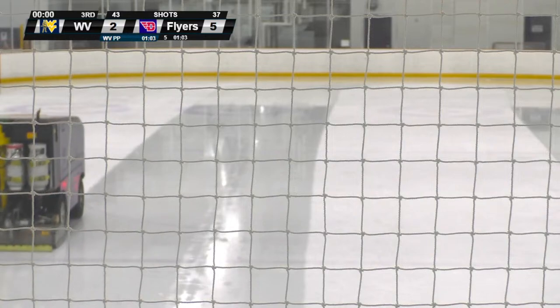So let's go over the three stars now that we've gone over the scoring. Let's give the number three star of the game to Hal Croft of West Virginia. The number two star. This is tough. We're going to give it to Big Ted Stuber with the two goals in that second period. And the number one star is going to be the goalkeeper of the Flyers today, Tavian Parks, as Tavian unofficially stops 41 out of 43 shots. Tough call between him and Teddy Stuber as far as the number one star, but 41 saves today. We'll give the number one star to Tavian Parks.